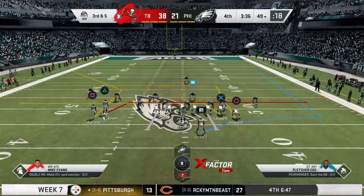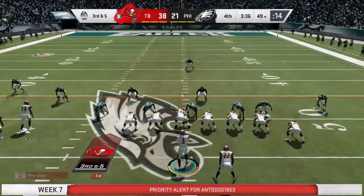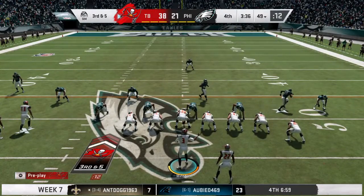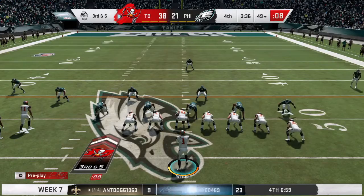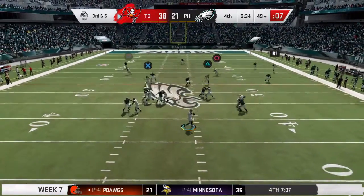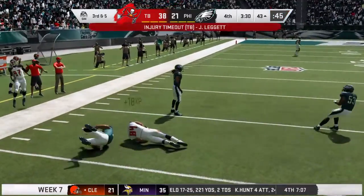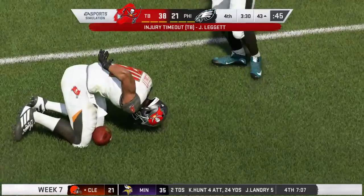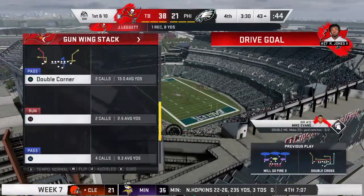The Bucs on 3rd down. They've had good success, 5 for 8 to this point. This will be 3rd and 5. From the shotgun, it's Winston. That'll be caught by Jordan Leggett, his tight end. And he's taken down at the 43, but not before picking up the first.